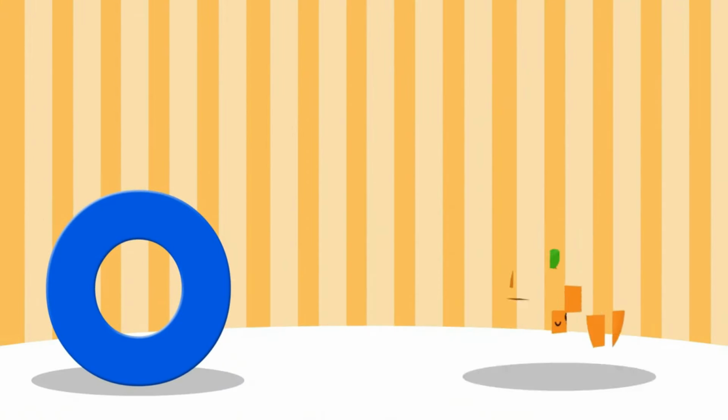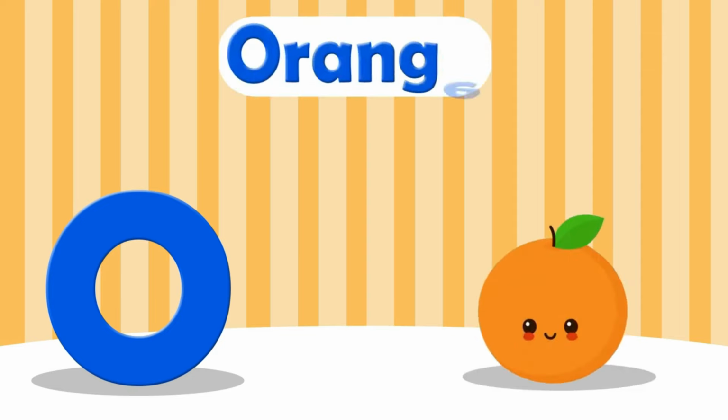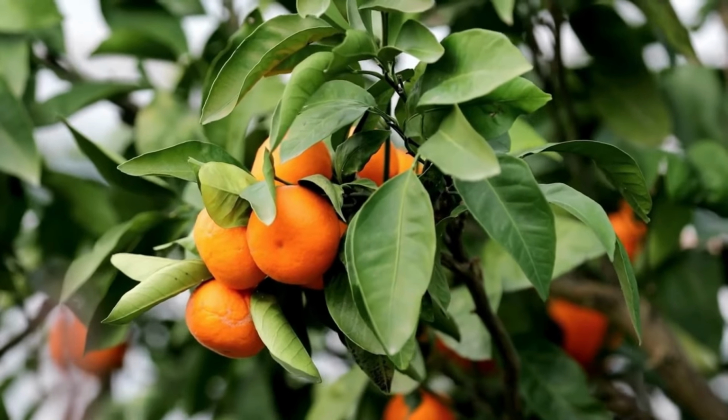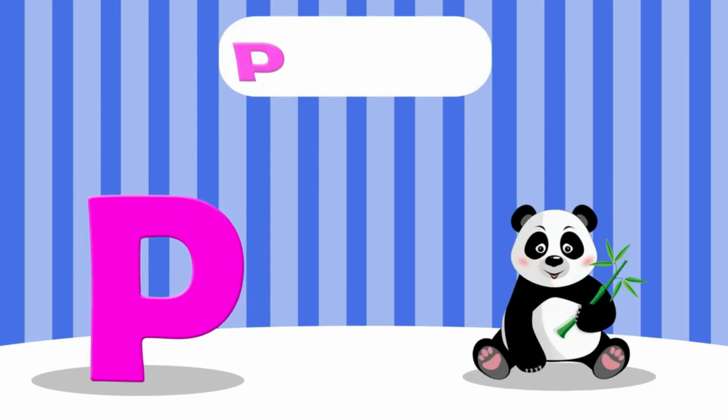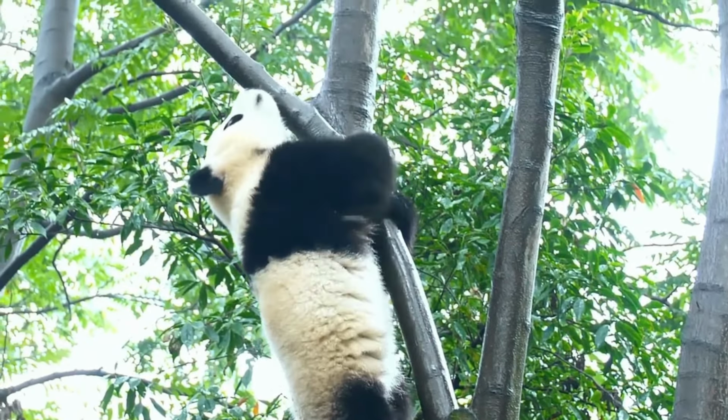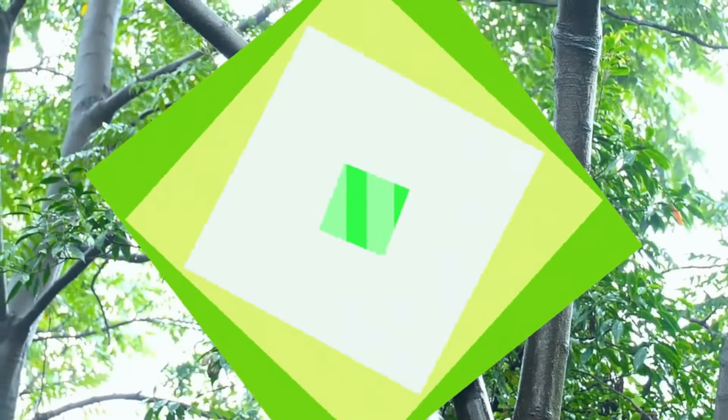O, O is for orange. Many people love to have orange juice. P, P is for panda. Panda mostly live in cold mountain areas.